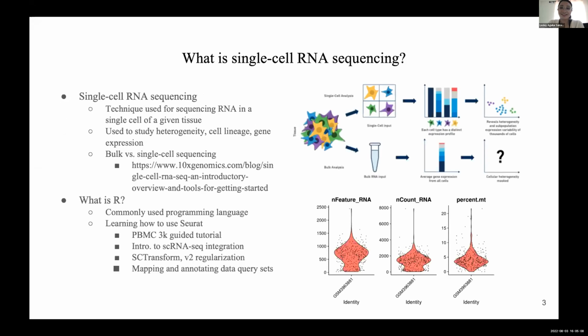I want to preface this slide by saying that prior to the start of my internship, I had no idea what single-cell RNA sequencing was. But during my time as an intern, I learned that it's a technique used for sequencing RNA at the single-cell level. And this level of depth allows us to study heterogeneity and cell lineage. And these are two things that you can't really look at with bulk RNA sequencing, because bulk RNA sequencing, generally speaking, looks at average gene expression, whereas with single-cell RNA sequencing, you get a lot more specificity.